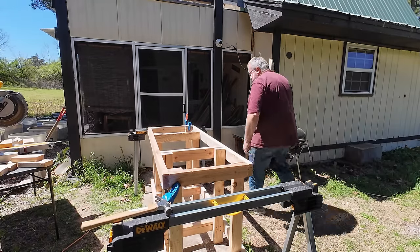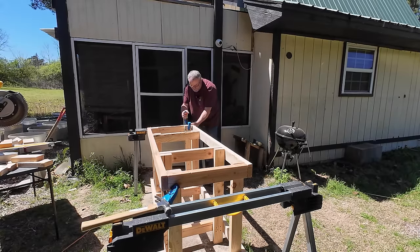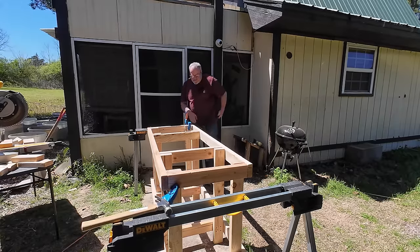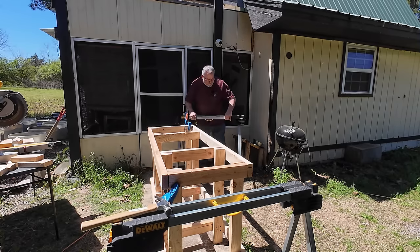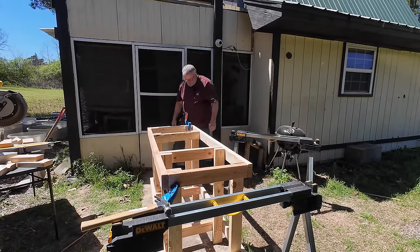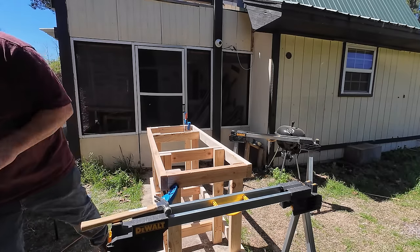Alrighty then. Lift this up a bit. All right. I'm going to get screws in that one, and then we'll do that one. Get on out of here, you. Get a pocket full of screws.